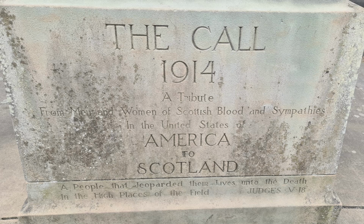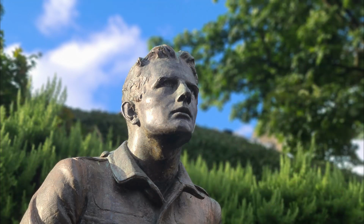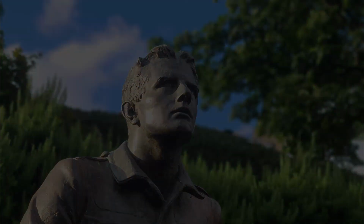An inscription on the statue's plinth states that this is a tribute from men and women of Scottish blood and sympathies in the United States of America to Scotland. But why did the people of America dedicate a memorial to the fallen of Scotland in the First World War? How did it come to be in Edinburgh? This is the story of what is commonly known as the Scottish-American War Memorial.